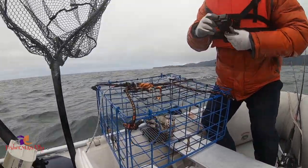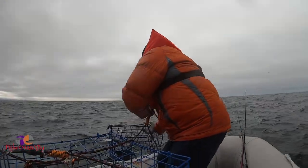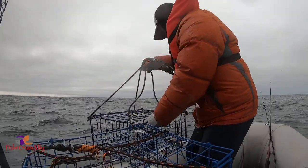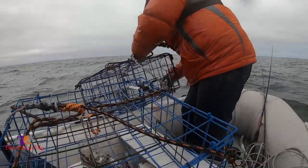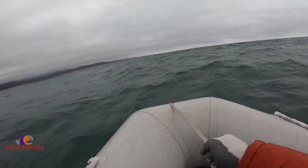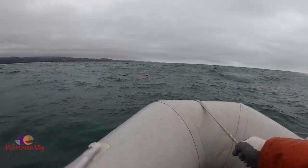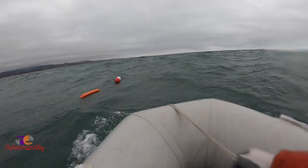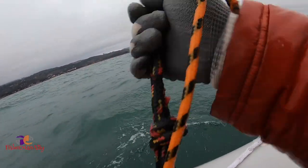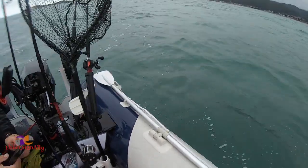So, okay, here we go. Now we're gonna have to move to the other one. Guys, we are approaching one of our buoys for our crab pot. So this is gonna be our last crab for the day. So let's see. Yep. All right, guys. Let's see if we have anything on this spot.